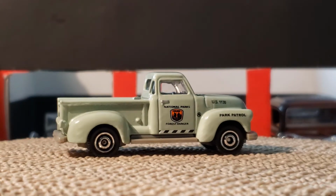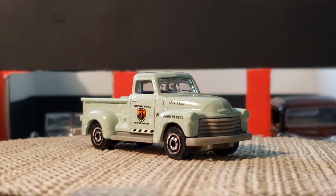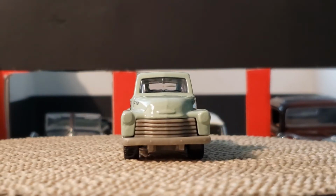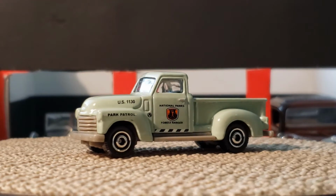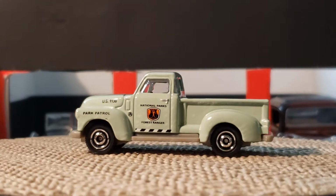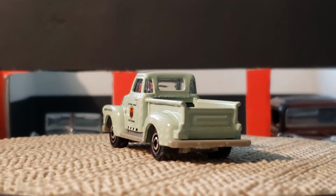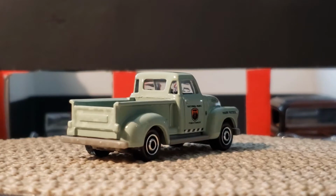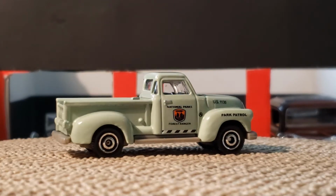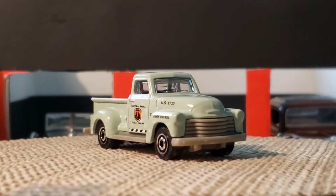I know, it's just something about Matchbox cars. They get it. Hot Wheels get it too, but in the premium version. Matchbox get it in their main lines. Pretty good details. I think that's why I like collecting them.